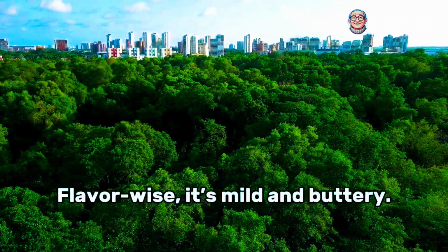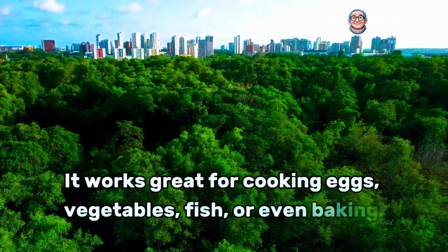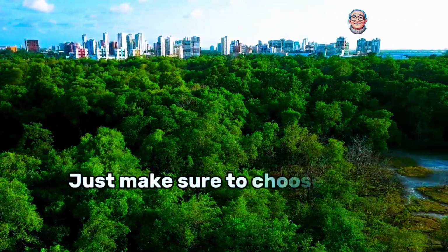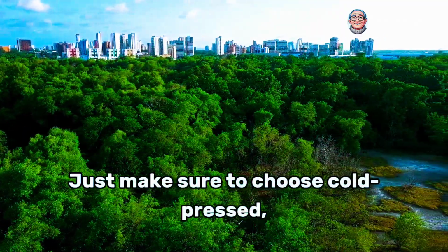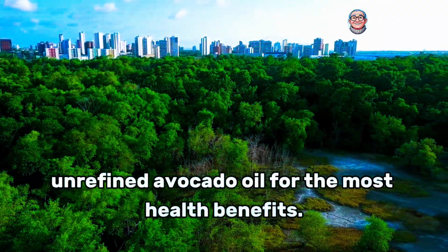Flavor-wise, it's mild and buttery. It works great for cooking eggs, vegetables, fish, or even baking. Just make sure to choose cold-pressed, unrefined avocado oil for the most health benefits.